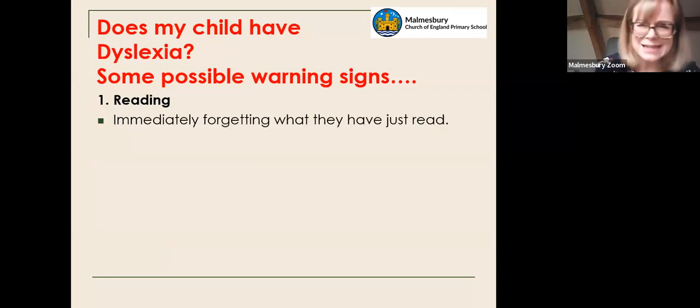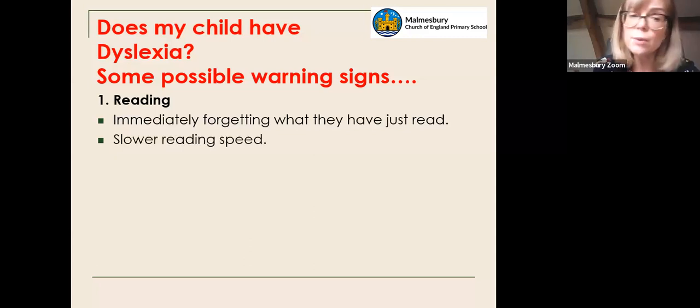These aren't exclusive to dyslexia. That could be a child that's had a really busy day and is tired. That could be a child that actually hasn't had their eyes tested for a while. So please don't think that if you read this and you're mentally ticking these off that your child is dyslexic. There's a lot more to it than that. But it's worth being aware of some of those warning signs. Slower reading speed. Children who process information at a slower rate may read at a slower speed. It doesn't mean that they're not capable readers. They're decoding the words really well. They're just reading at a slower pace.